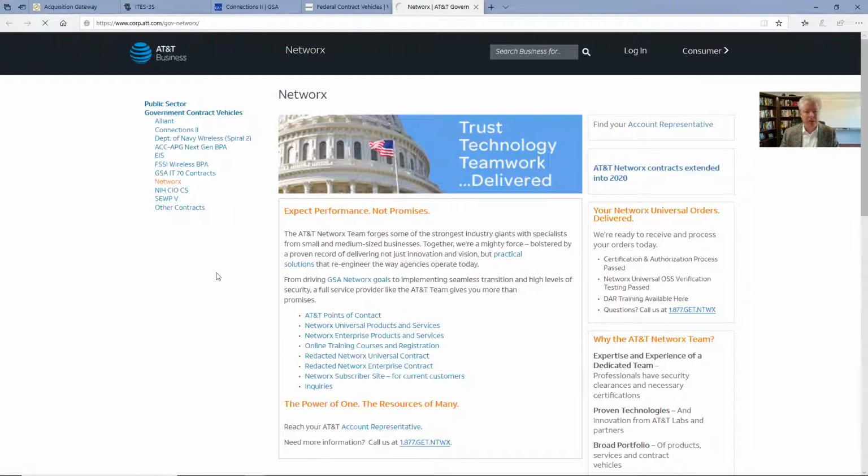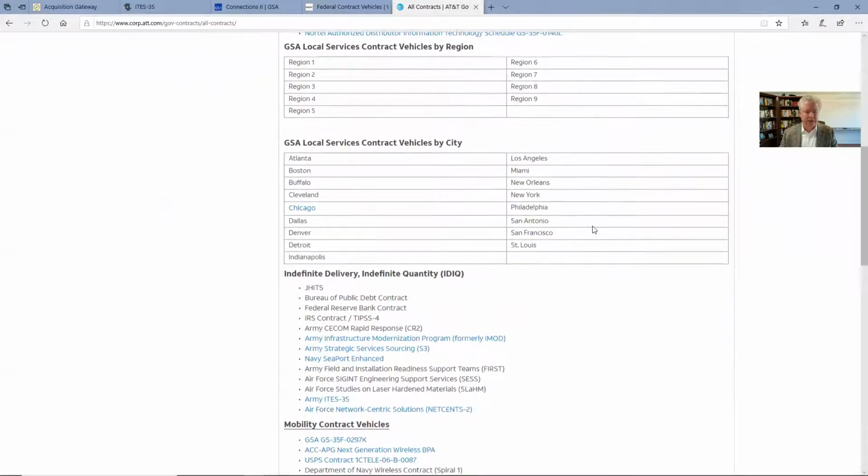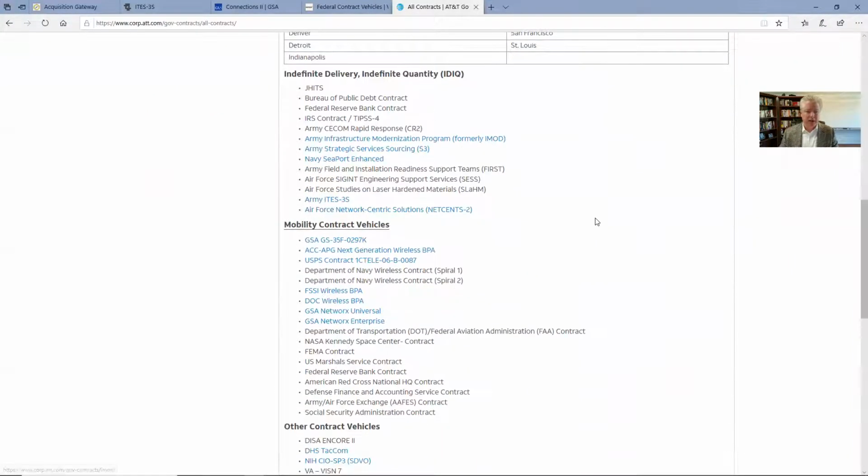Here they've got a lot of other contracts. I'm just going to click on that and see what we see. So I still get to see the ones that are on the left, but I get to see anything more that they have. Here's our IDIQs.